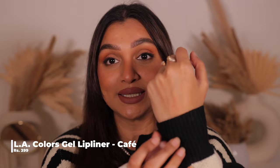It's very pigmented and I'm just going to show it to you. The shade is just the perfect nude for me. It's like that pinky brown, deeper nude shade that I need to line my lips. So it is like a good 3 to 4 shades darker than my lip color and it defines my lips really well. It applies very smoothly. It is transfer proof as well. It does not smudge. It's very long lasting and it goes with all of my nude lip shades.